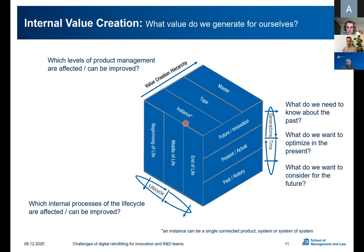When we talk about instances in the middle of life stage, then you need to know how the product was built originally, how was the state when it left your factory. Then you need to know what is the status as maintained, because maybe some spare parts have been changed, maybe it has worn down a little bit, the performance is not as good as in the beginning. So you also want to know some things about the future, or you want to predict them. For example, if you talk about predictive maintenance, when in the future you will have to exchange certain parts. So these are the three status generations, or in the time axis, what you should think about.